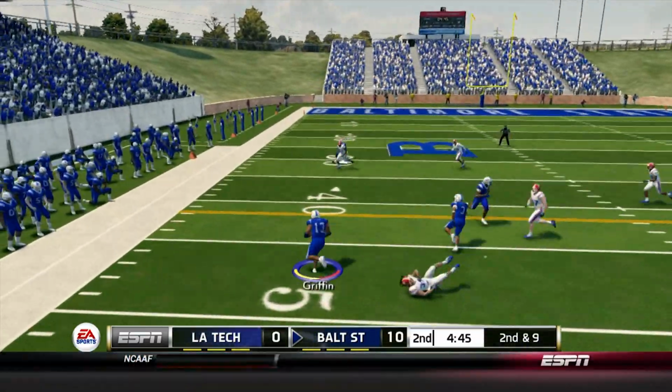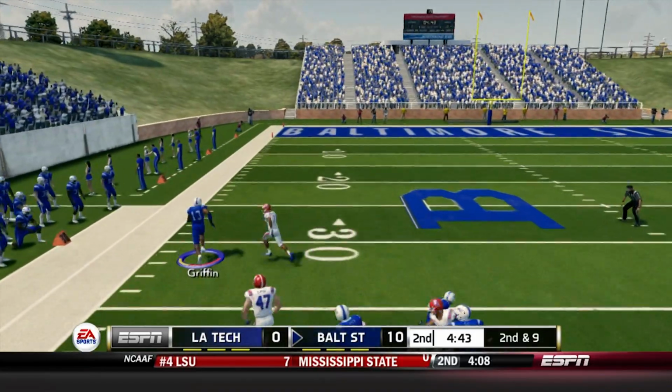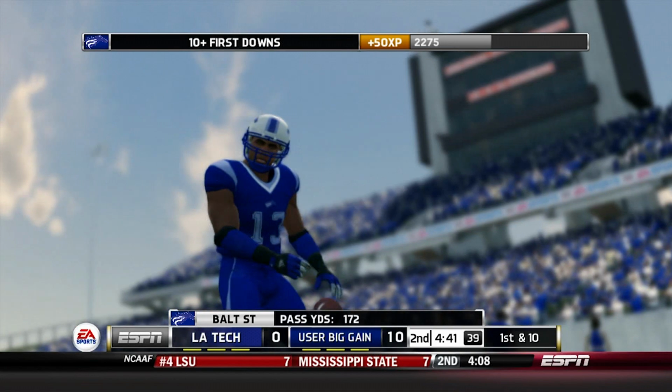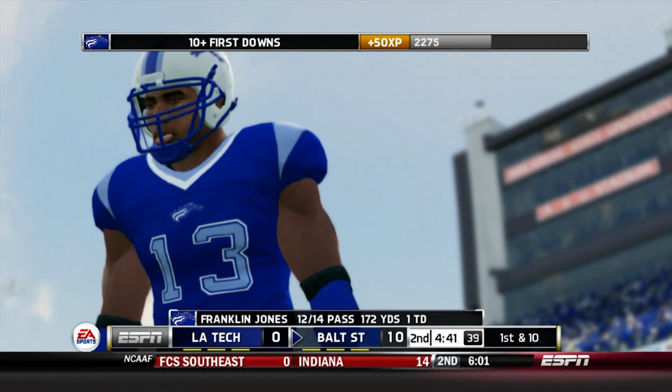Jones throws left side. Finds Rashawn Griffin. Griffin breaks a tackle, and Griffin takes it up the left sideline down to about the 20-yard line. And a big gain by Griffin.